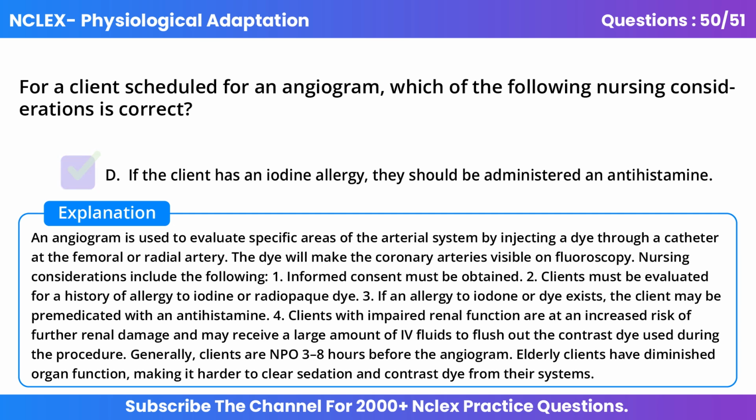Nursing considerations include the following. 1. Informed consent must be obtained. 2. Clients must be evaluated for a history of allergy to iodine or radiopaque dye. 3. If an allergy to iodine or dye exists, the client may be pre-medicated with an antihistamine.